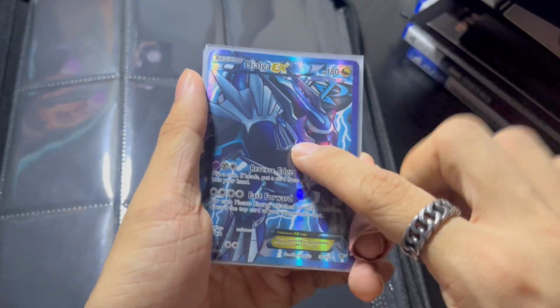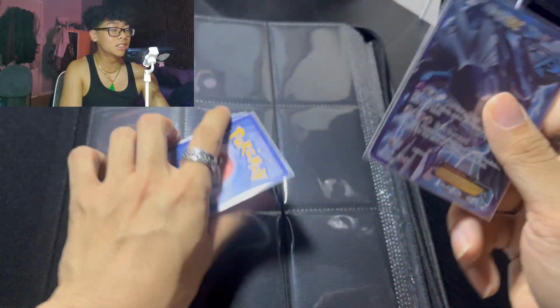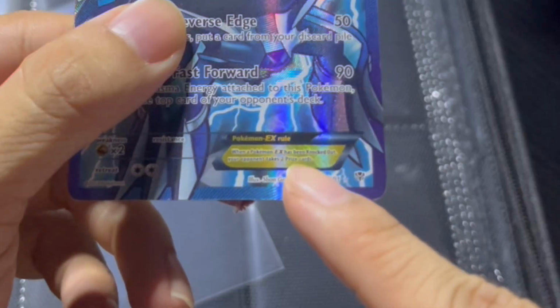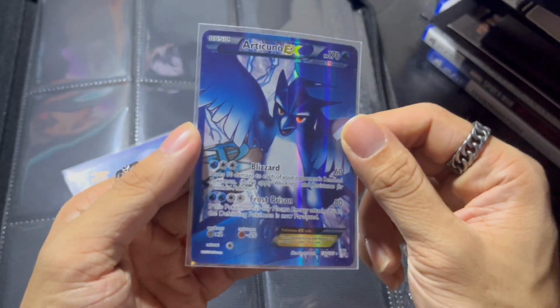Dialga EX. This is my favorite Gen 4 legendary Pokemon right here. However, I actually didn't see this when I bought this off eBay. You look very closely, you can see this little crease mark right here. But again, I'm not looking to sell it. I bought the card because I like the card, so I'm just gonna keep the card. And then boom, Articuno EX.